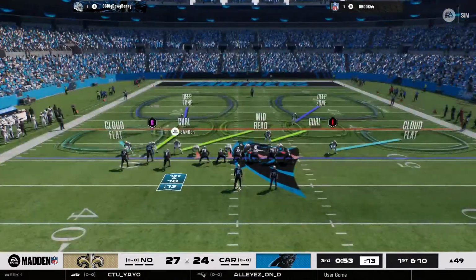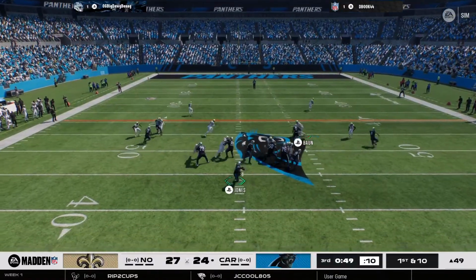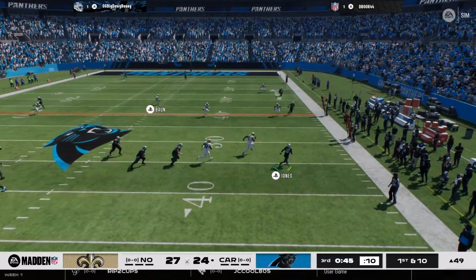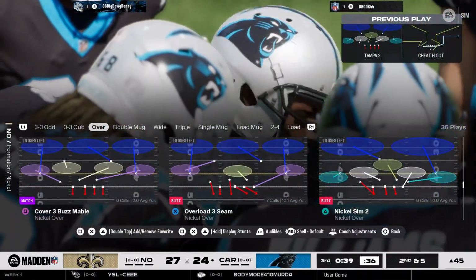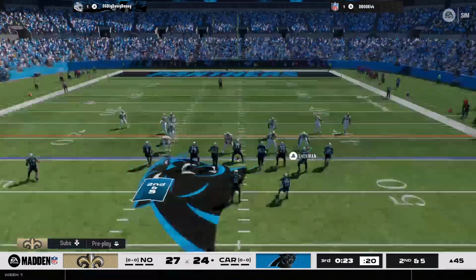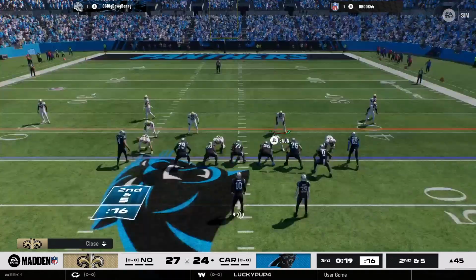Dragon 60. 19 Tiger. Working from the gun, it's Jones. He's going to keep it himself. Initially, Mike, a really good job by the defense. Nowhere to go with the ball for this quarterback. He's forced to pull it down and turn into a runner. A little slow reaction, and he's able to actually pick up a pretty good gain.